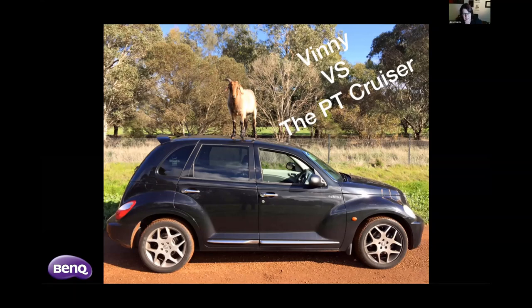So I was like, this is crazy. Like, this little goat's out of control. Little did I realize that when he was sliding off the car, he was scratching through all the layers of paint, and he did about $5,000 worth of paintwork damage to the vehicle.